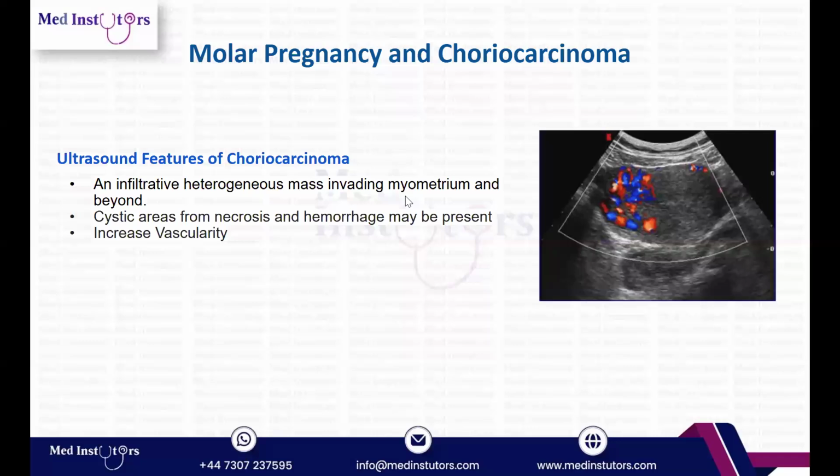Why invading the myometrium? Because we know it is malignant. It has the tendency to metastasize. So that's why it is invading the myometrium. Cystic areas from necrosis and hemorrhage may be present, and there would be increased vascularity due to invasion.